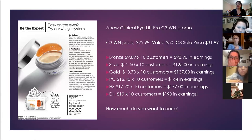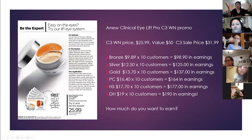The other thing is, guys, for every eye system that you sell, you're also getting a pack of 5 samples. So you sell one, you have 5 more samples that you can give to up to 5 other customers. So I would say promote this like crazy in campaign one, get a bunch of samples that you can also hand out to all of your other customers to increase that order again for all the other customers who didn't buy it in campaign two.